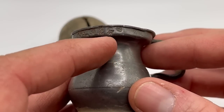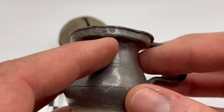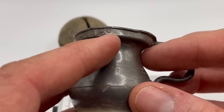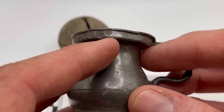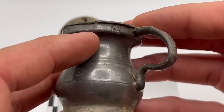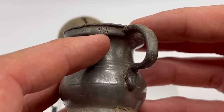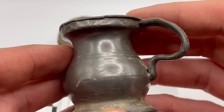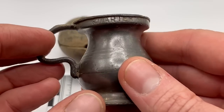Then another crown, because, you know, why not stick as many crowns on there as we can, but a crown and a 4 and a 7. And then lastly, well, I say lastly, but there's another, but we've got another crown, we've got a V, an R, and a 3, I think this is. Then we've got a quarter of a Jill written again. And then, just to top it all off, we've got a V, an R, a crown, and a 3, and a 6. So that is a pretty huge number of stamps for such a tiny, tiny little jug or little measure.